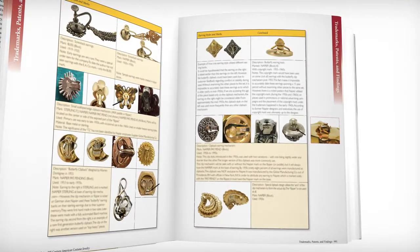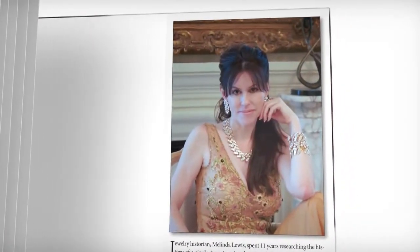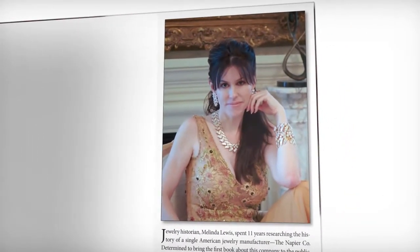Written as a labor of love by Melinda Lewis. The Napier Company, Defining 20th Century American Costume Jewelry.